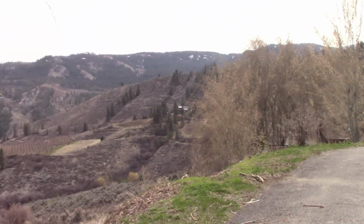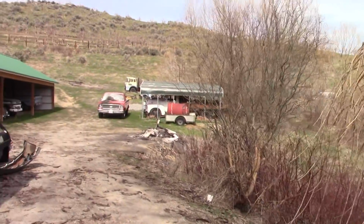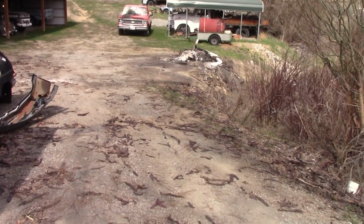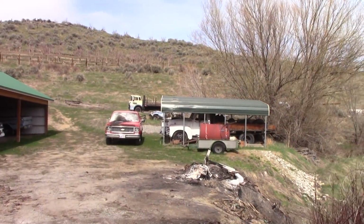And all of a sudden I realized that I didn't hear my truck running. And I thought, well, I wonder why it died. And I walked around here. It was sitting up here, about here. And when I came around here, it was in flames.